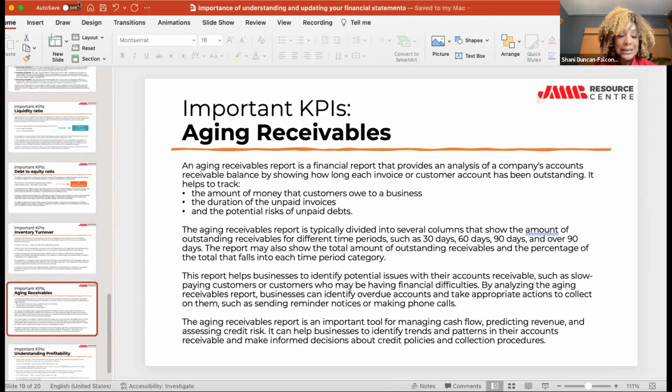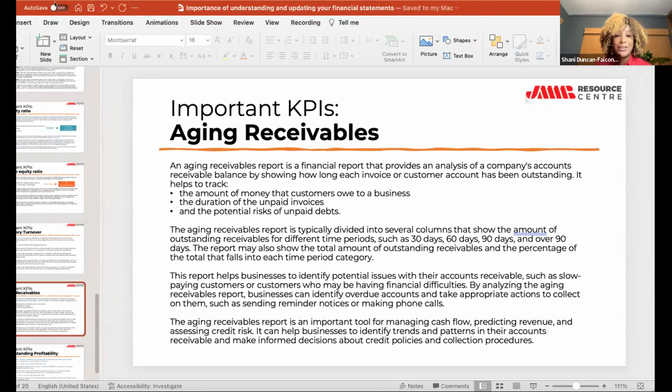Aging receivables. So this is all still looking at your balance sheet. I'm going to get back to your profit and loss and your cash flow, but just looking at this shows how key your balance sheet is, right? Your balance sheet tells you so much. So what you can do is an aging receivables report. And especially, this is also sometimes something that the bank may ask for if you have a loan with the bank, right? It's going to help you keep track of the amount of money that customers owe to your business.